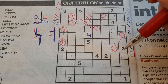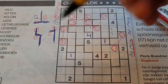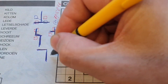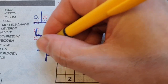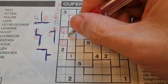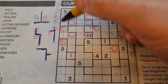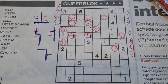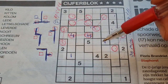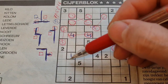Then the following shape. How about this shape? When you see this kind of shape, remember that this box has the same number as that box. So in this case, it's a 4. Okay, it's a 4. So this box has the same number as that box. Alright. And the last shape, I believe, in this puzzle, the L shape.